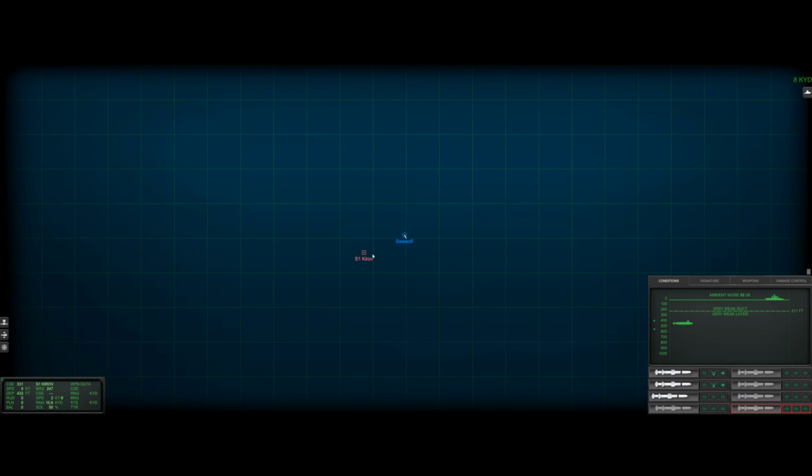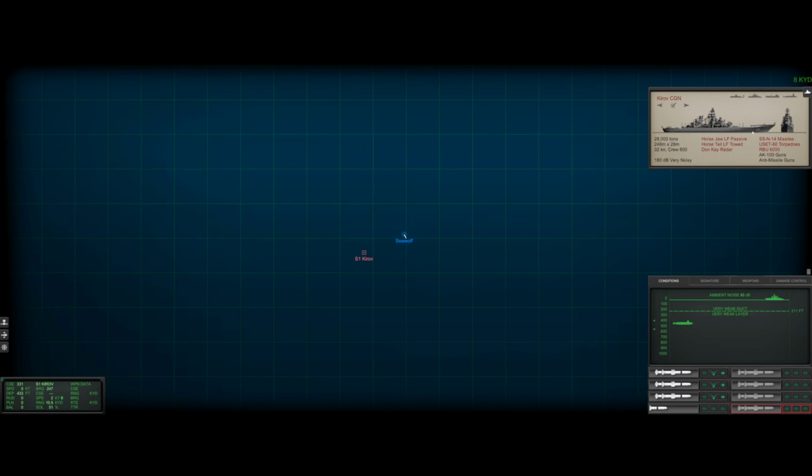Now, ask me why you shouldn't surface or go to periscope depth and paint it with your radar. And the reason being is, if you paint an enemy warship with your radar, or pop up a periscope so that it can detect your periscope against the sea, it will either make like a tree and run for it, or more likely, if it's like a Kirov, it will start to fire upon you. And it won't just fire 1 or 2 torpedoes, no, it'll fire as many as it can.